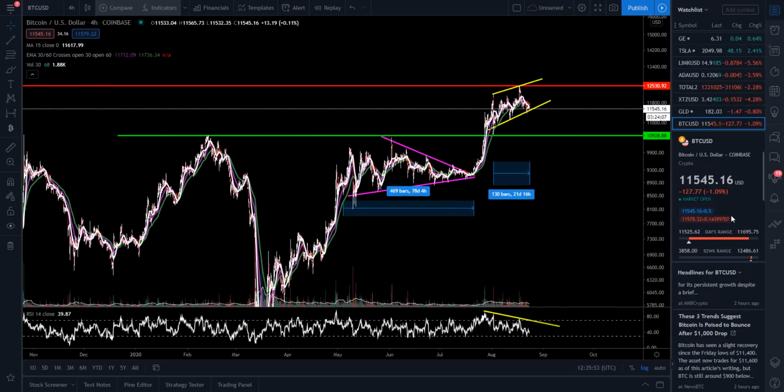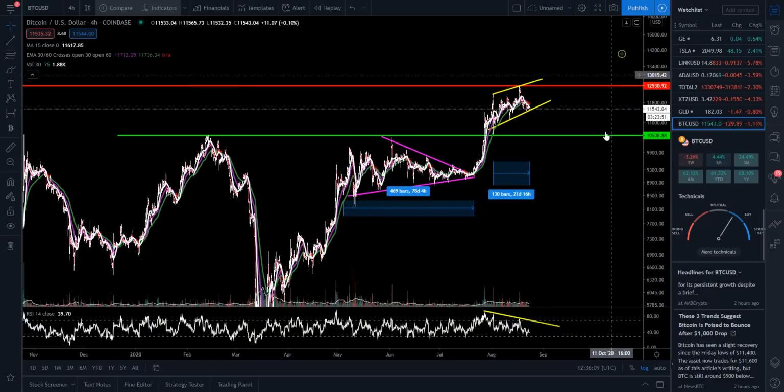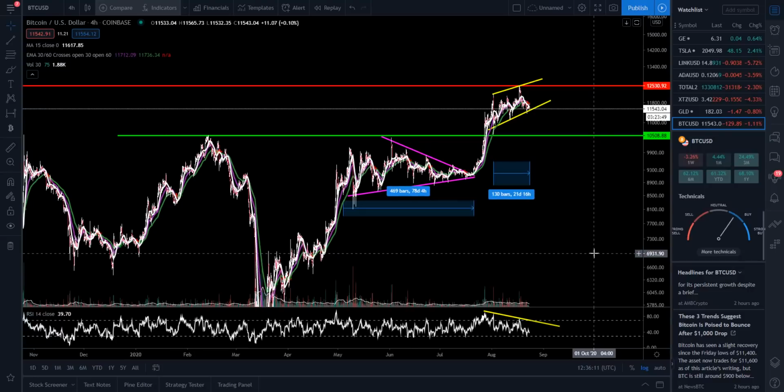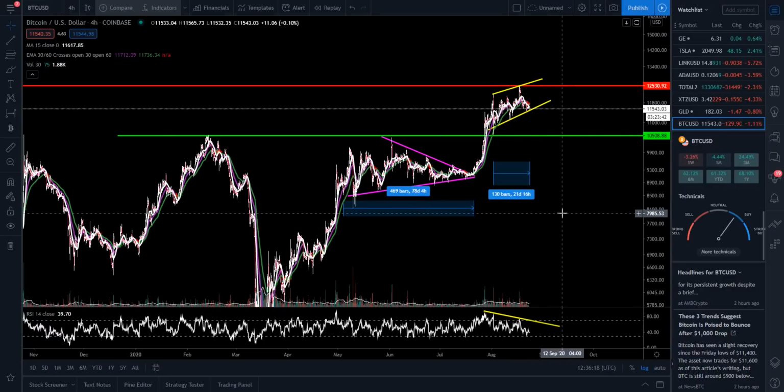But what you can see with the technicals here sitting at 11,545, we are almost dead neutral. We're just patiently waiting. And what you see here is 8 sell, 9 neutral, 11 buy on oscillators; 1 sell, 8 neutral, 2 buy on moving averages; 7 sell, 1 neutral, and 9 buy is what we're looking at there. And I believe people are patiently waiting this consolidation out so that we potentially can get that next strong move to the upside. But it may even take more of this retracement to get back to that area of 12,530 so we can build up for that.